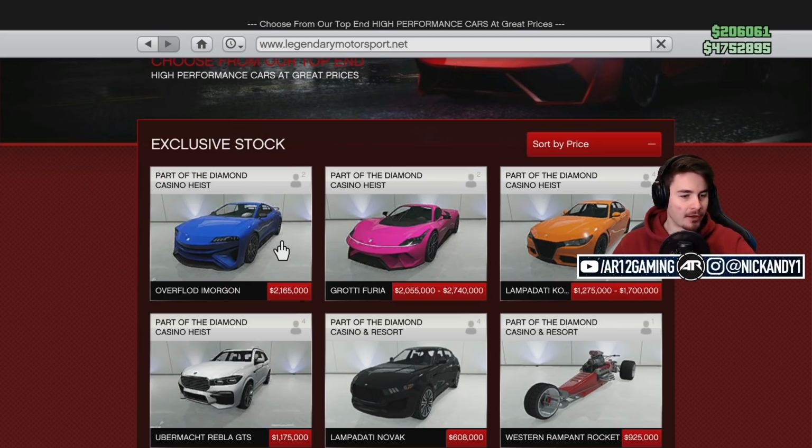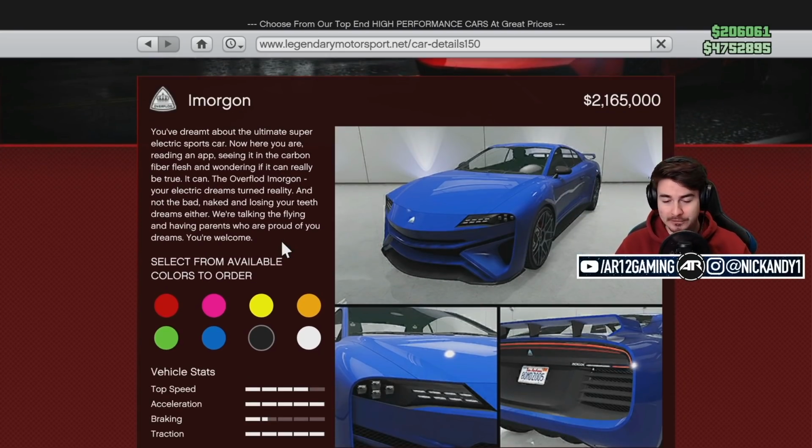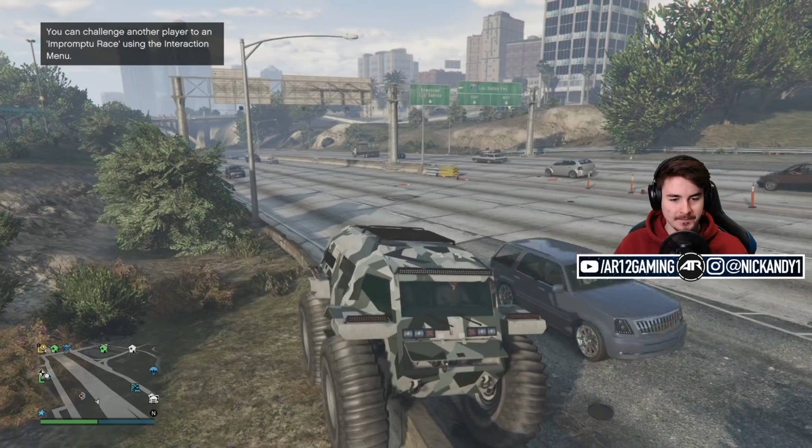It's this. The Overflod Imorgon, which is the most silly name for a car I've ever heard. It costs $2.1 million, which makes it the most expensive sports car in the entire game.